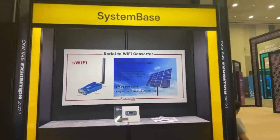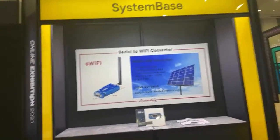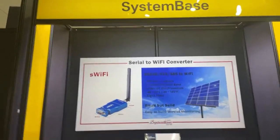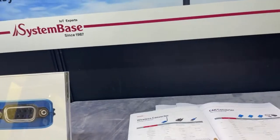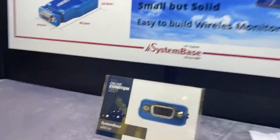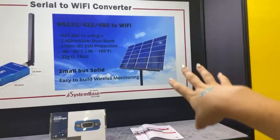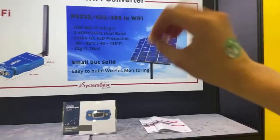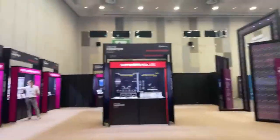Okay, over here, this is another thing that I was looking at because I was given a pamphlet before I came here. This is also essential to the current times. A Wi-Fi converter. So basically, let's check this out because I don't want to butcher the whole idea of this. Okay, I have an idea of what this is. So basically, it gets Wi-Fi from this. It's an easy-to-build wireless monitoring Wi-Fi adapter that you can put in your house or your office building. Very, very interesting. Okay, let's move on over to this room.